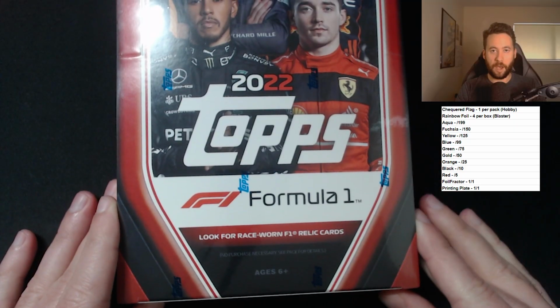All right, here we go. Time to open up this bad boy. The product always comes wrapped in like a security cellophane with the Topps branding, so you know it hasn't been tampered with or whatever. These are always hard to open. A lot of people like cut them open with like a box cutter, but I don't have that, so I struggle here for a little bit. Maybe I'll fast forward through this part.